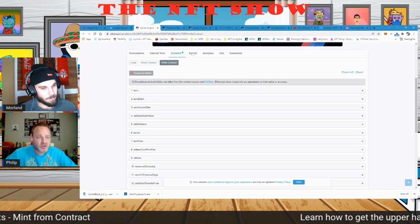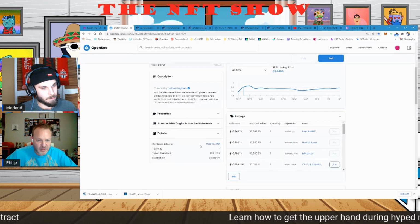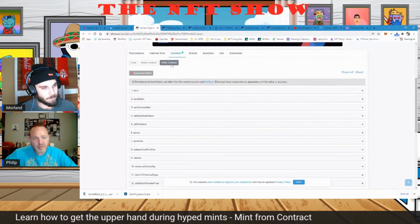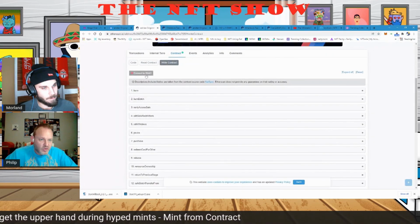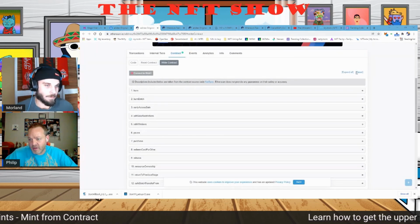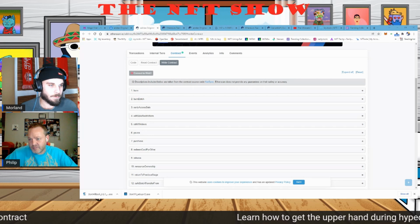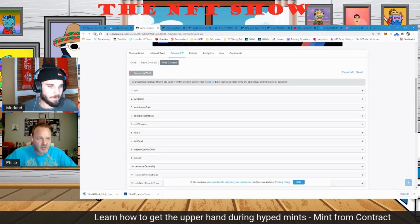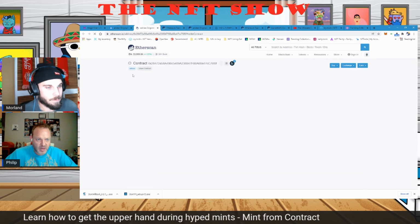So what you would do is go into the contract by finding it over here, unless you have it from the original sources. Once you're in the contract, you're going to find the tab that says write contract. You're then going to connect your wallet. So I'm going to do it with MetaMask. Now my wallet is connected to the site. Sometimes you need to just refresh it once to get it green instead of red.